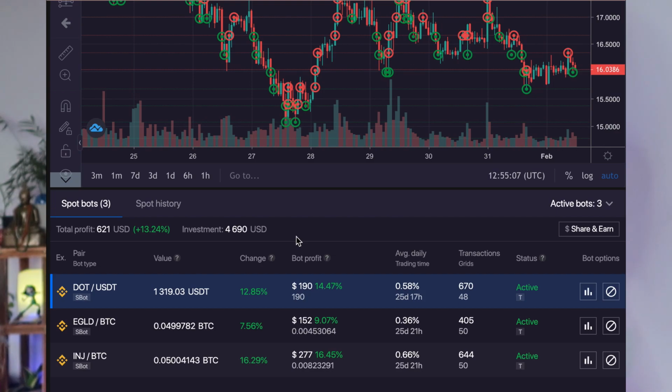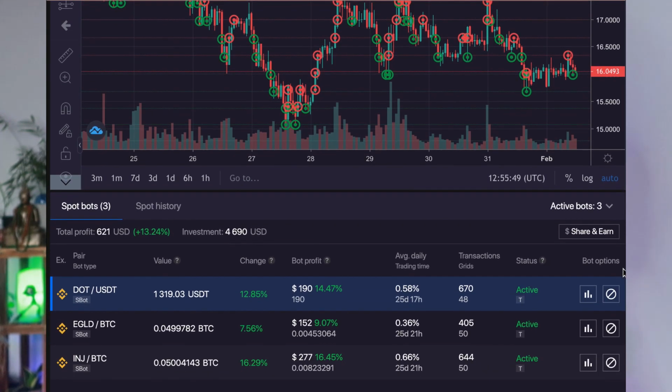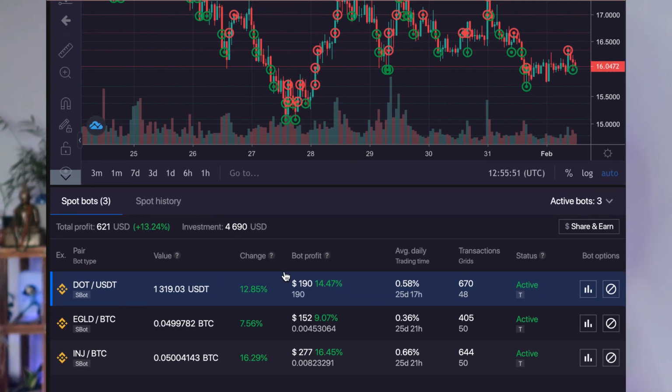So that is pretty good, given that it hasn't actually been a month yet. There's still 5 days to go for it to be 30 days. And yeah, 621 US dollars, this could be rent for some people. It could be a whole month's rent for some people. And the investment wasn't too big. It wasn't even 5,000 US dollars. If you've got a little bit of money sitting around that you're not too afraid to lose, then you can have a little play around and put it on the bot.